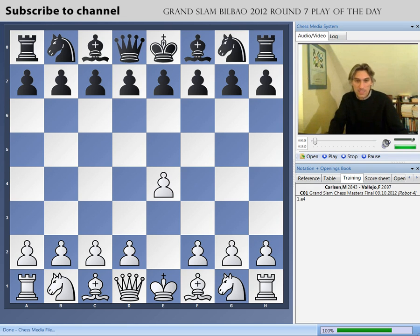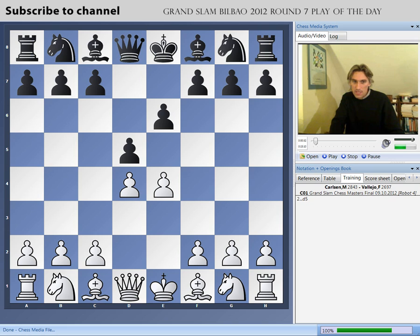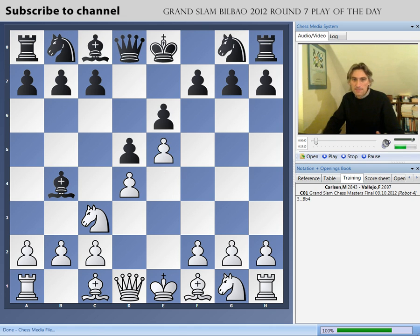Carlsen, with the white pieces, played e4. Vallejo played a French defence, the Winawer variation. And here, of course, e5 is the main line. But true to his tactics in the opening, Carlsen didn't go for a main line. He played a side variation. He played this kind of delayed exchange variation and now played bishop d3.